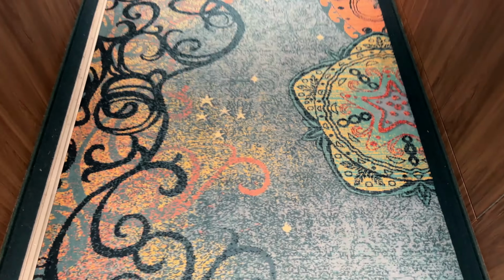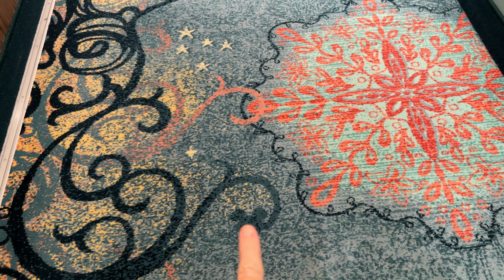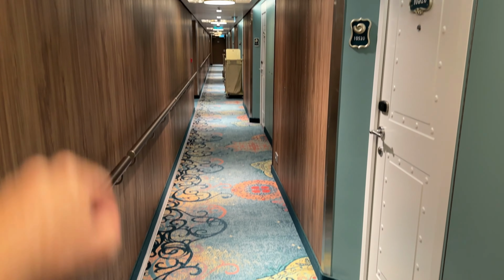And one other thing, too, as well. You see the Mickey down here? The Mickey's ears are pointing that way. So that's the forward of the ship. Mickey's ears point to the forward of the ship.